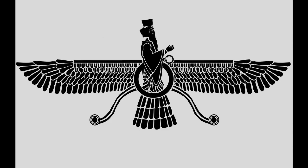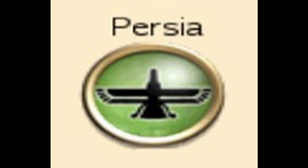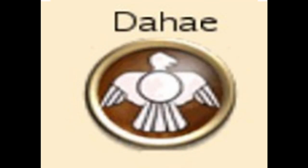Yeah, that thing. One of the most well-known symbols in Zoroastrianism. It had many meanings. In-game we see a simpler version of it. I think it's still meant to represent that same emblem. 3 stars. The Dahae have some form of a bird, maybe an eagle.